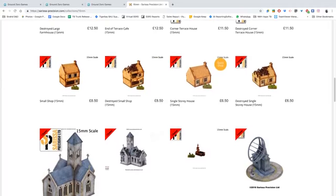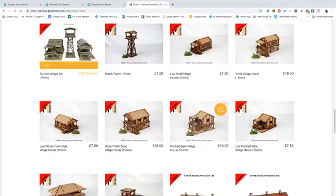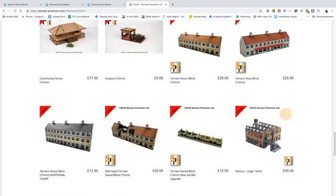But they don't really shout sci-fi, do they? These ones, I think you could use some of the Vietnam War ones in shanties. You could use them as a more rundown shanty area in sci-fi. And this is what I mean again by these straight sort of street zones.